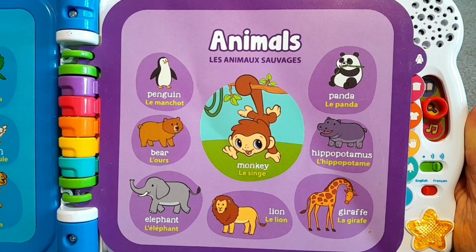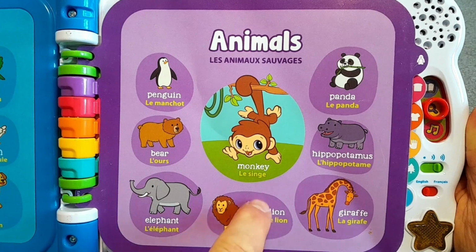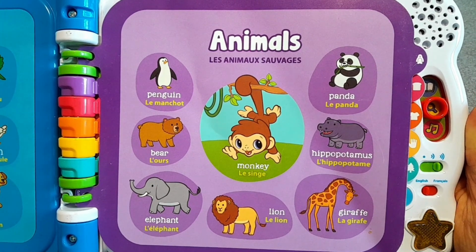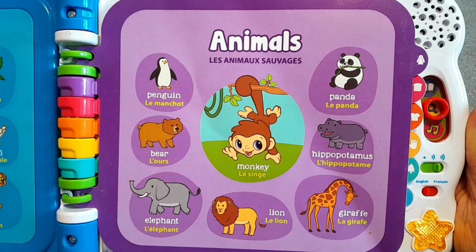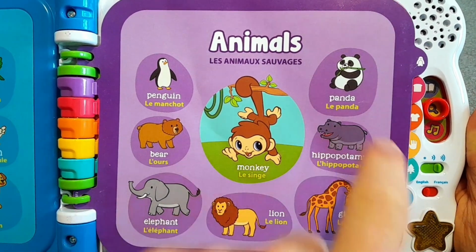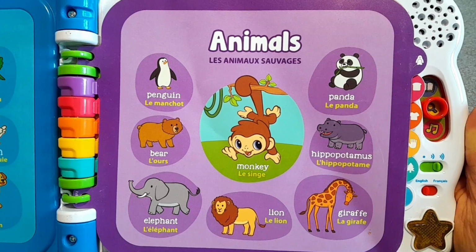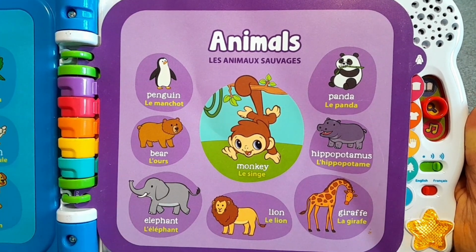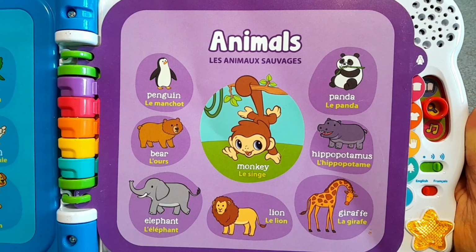My name is Monkey. Look at me swing. This lion is brown. This panda is black and white. This hippopotamus is grey. This giraffe is orange and brown.